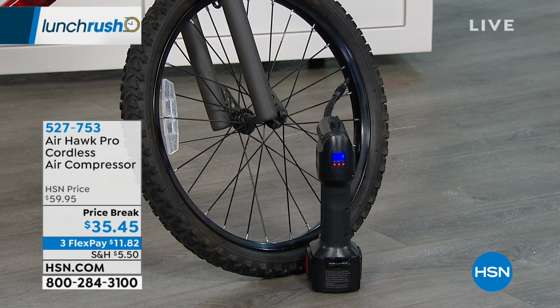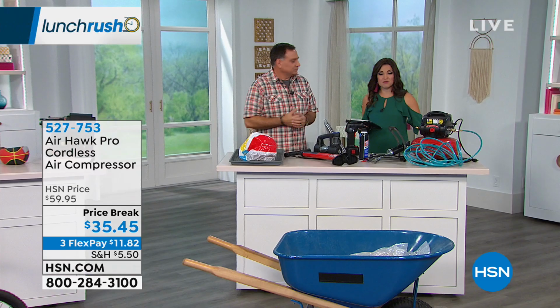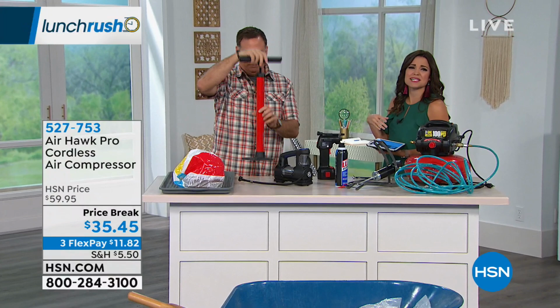I love it. Isn't it cool? And it's great on the car too. No work. Remember I said it has saved me a few times? We had gone on vacation and we parked in the garage at the airport. We get back, it's like midnight. I've got my 6-year-old and my 3-year-old, and they are less than happy. Flat tire. And we're like, what do we do in this massive airport garage? I'm like, well, I have the Air Hawk.